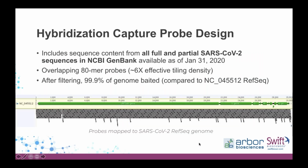Therefore, to meet the need within the research community for the full genome sequencing of the novel coronavirus SARS-CoV-2 genome, we designed and produced a set of comprehensive SARS-CoV-2 target capture probes and kit. Our design incorporates all full and partial genome sequences that were publicly available on NCBI as of January 31st of this year. Overall, the design has over 2,000 overlapping 80-mer probes with an effective tiling density of 6x. So that means there's about 6 probes per nucleotide in the 30 kb genome sequence.